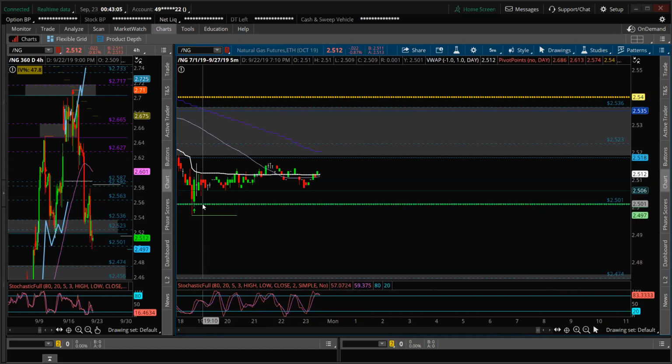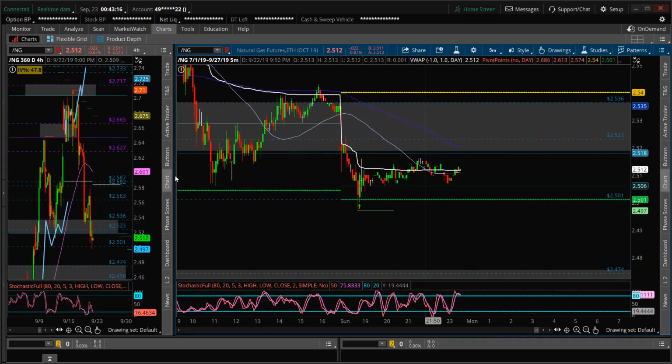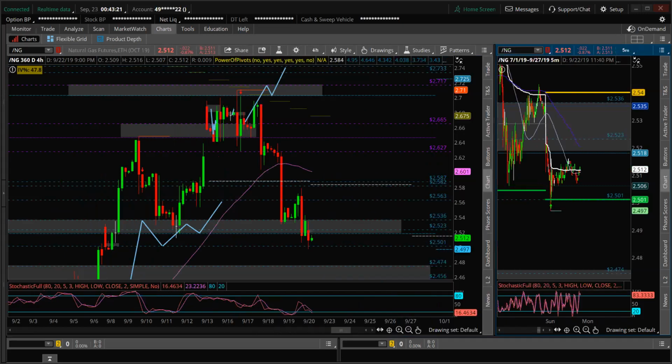So you could have tried it here and put a stop loss right below this wick, and it would be in the green right now. You could have moved the stop a little bit above it, but we were not watching at that time. But I'm just showing you how I would be watching to enter those. Let's check oil.